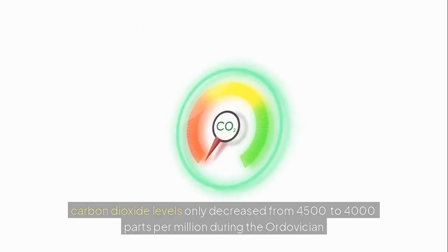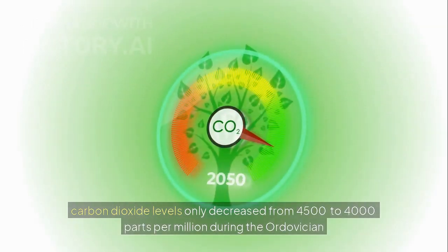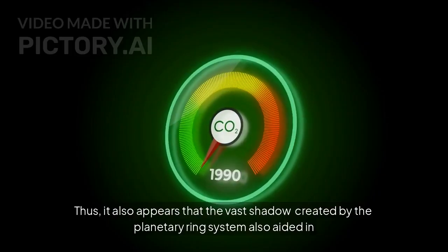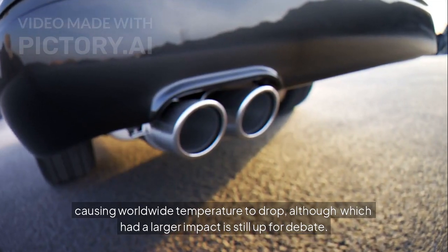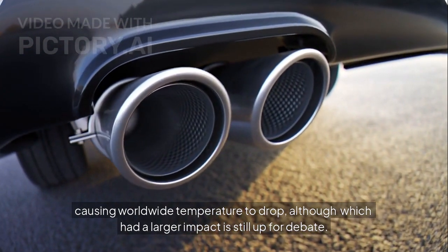And yet, carbon dioxide levels only decreased from 4,500 to 4,000 parts per million during the Ordovician period. Thus, it also appears that the vast shadow created by the planetary ring system also aided in causing worldwide temperatures to drop, although which had a larger impact is still up for debate.